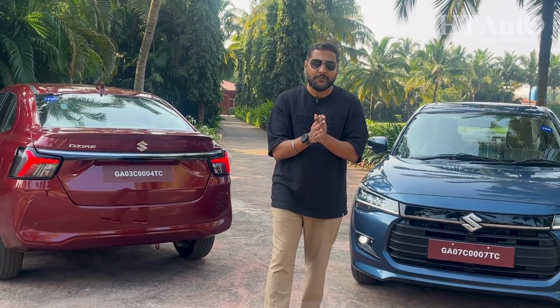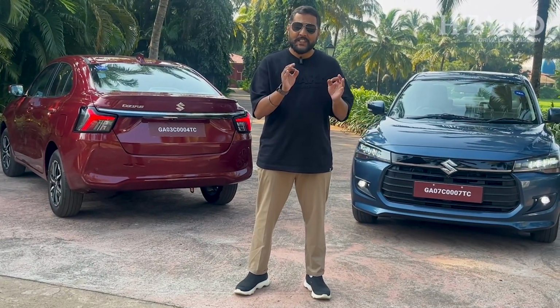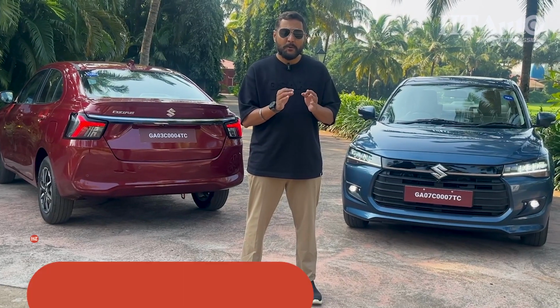In a market full of SUVs, if there is one sedan that has stood the test of time, it is the Maruti Suzuki Dzire. Launched for the first time in 2008, over 27 lakh units of the car have been sold so far. And now here in 2024, Maruti Suzuki has brought out the fourth generation of the Dzire, complete with the promise of radical changes on the outside, feature additions on the inside, and a new petrol motor under the hood.